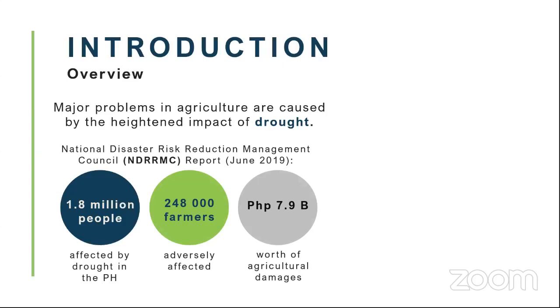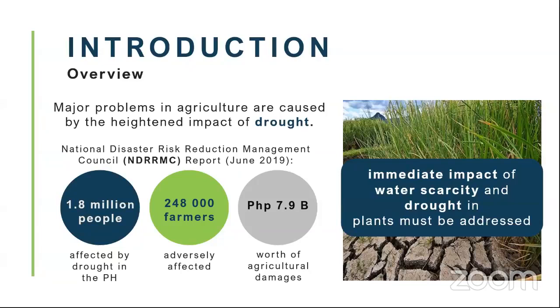Now, I do have to emphasize that the use of hydrogels to fight the effects of drought is only intended for mitigating the immediate impact of water scarcity. It's not really a solution to the long-term effect of drought, but only provides an emergency reservoir of water so that farmers can be assured that their plants will not die and will continue to receive the water that they need. In the meantime, they have enough time to find or seek alternative sources of irrigation water.